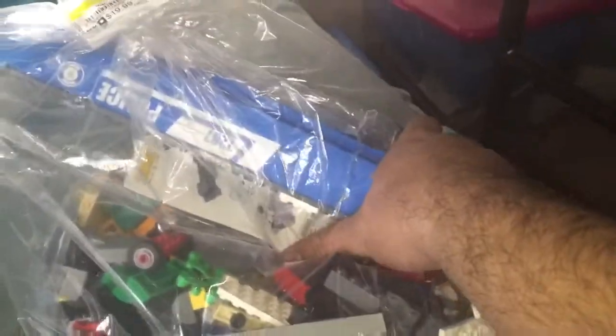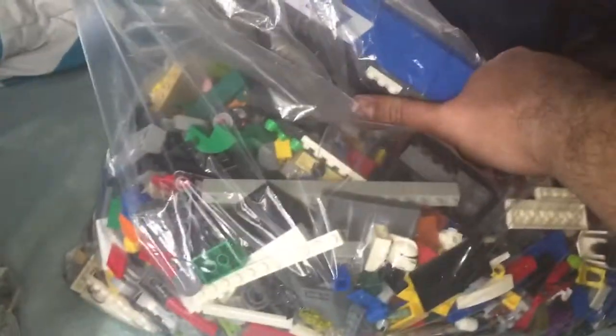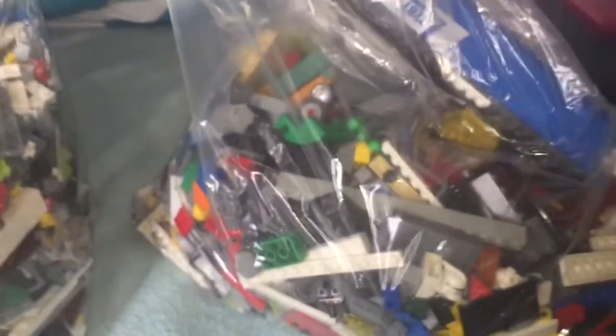But this one has a police boat and the instructions. I think these instructions are for generic wannabe Lego. But yeah, there's a Star Wars helmet. Let's see what else. And there's non-Lego stuff. I mean, you can see that truck's non-Lego.